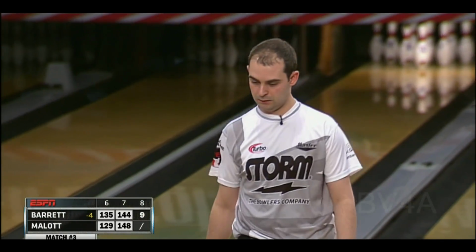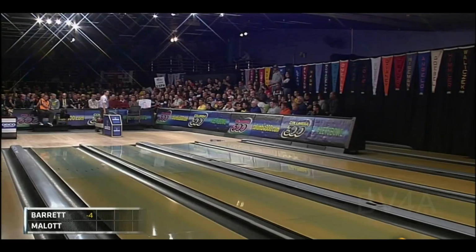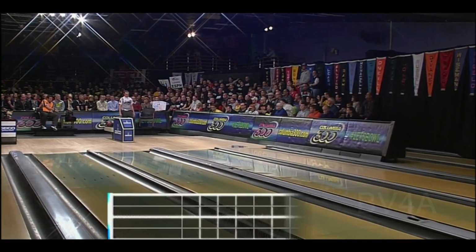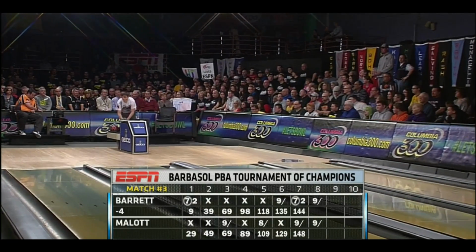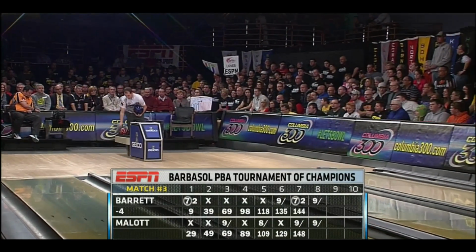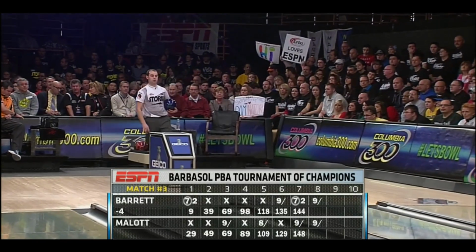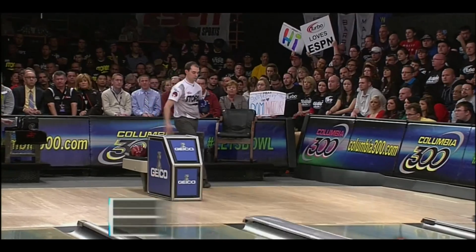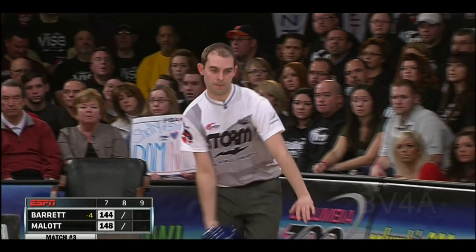Randy, very subtle change in the match. Wes Malott has looked like he was unstoppable, and now each player has slowed down, and it's anyone's match here, 9th and 10th frame. Wes Malott's only missed the pocket once this entire match, but he only has one double to show for it. Don Barrett has an open frame in the 1st, an open frame in the 7th. It's been very iffy on this left lane. The good news for him, though, is that he doesn't have to finish the match on this left lane.